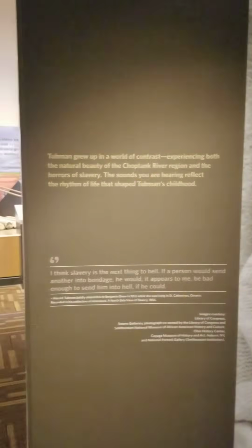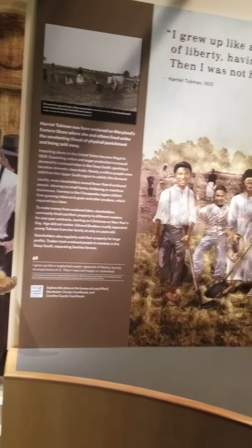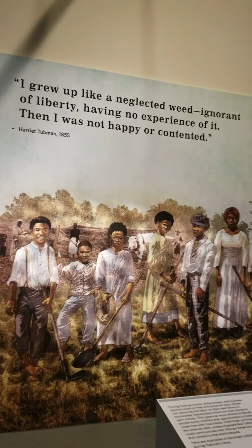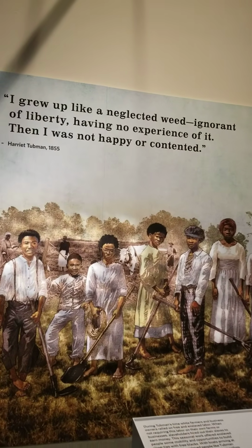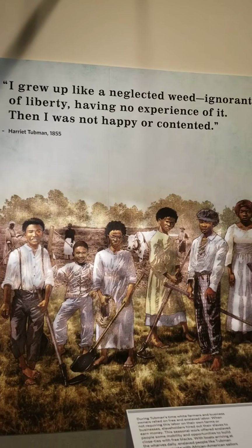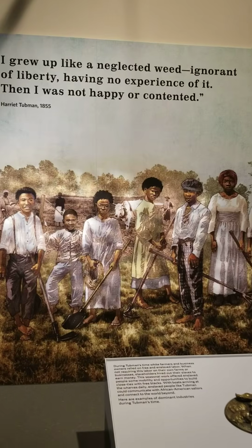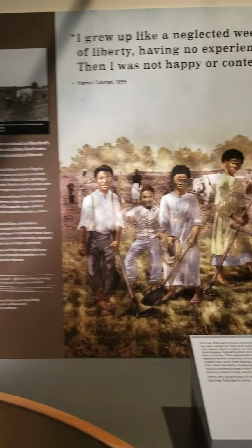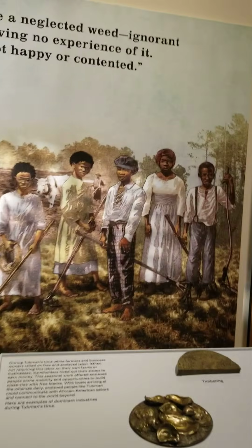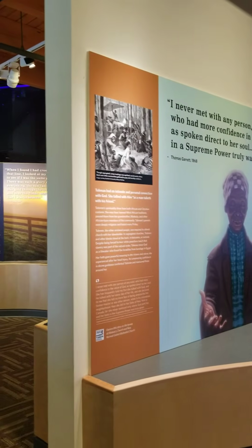I think I saw that. I grew up a neglected weed, ignorant of liberty, having no experience of it, then I was happy or content. Harriet Tubman, 1885. Yes, baby. That's the kind of bed that they had to sleep in. Different kind of bed.